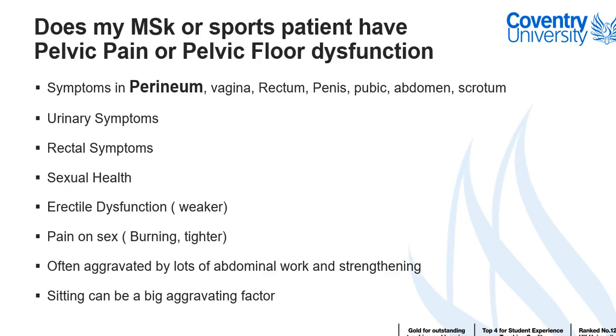So does my musculoskeletal or sports patient have pelvic pain or pelvic floor dysfunction? Are they getting symptoms in the perineum, vagina, rectum, or those areas? Are they getting urinary symptoms? Are they getting rectal symptoms, sexual health symptoms? If I ask a patient, are they getting urinary symptoms, a lot of them will say no.